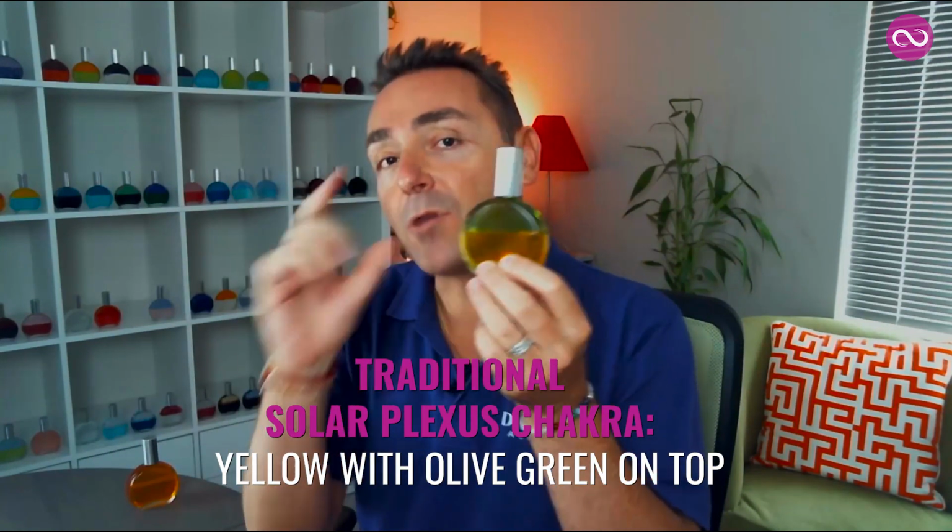Continue moving on up, and you get to the solar plexus chakra, which sits at the navel. It's our center of personal power, and traditionally the color of the solar plexus chakra is yellow. In color mirrors, it's yellow with olive green on top. Now, it's relating to our ego. So it's relating to, in a negative sense, fear that comes up with that, but also confidence or even arrogance can come through when our ego is strongly activated.